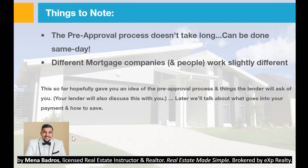The pre-approval letter doesn't take long at all. The pre-approval process is very short. It can actually be done in the same day. Some people might even do it via phone, just a half-hour conversation with your lender. They're going to ask you about your income, your debt, your credit, and they can issue you a pre-approval. So a lot of times, mortgage companies don't look at your documents prior to giving you a pre-approval. They give you a pre-approval based on just the numbers that you give them. So there's a plus and a minus in doing that.